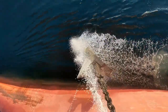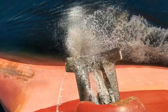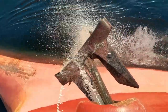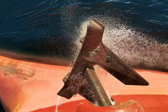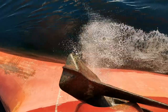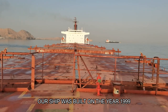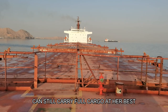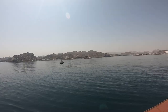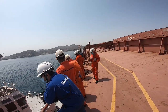Forward, anchor up. Anchor up. Our ship was built in the year 1999. She's 22 years old and still kicking, and still carries full cargo at her best. After closing in, the pilot has arrived. It's time for him to board our ship.